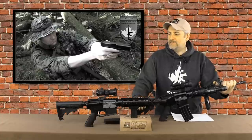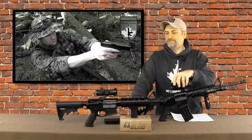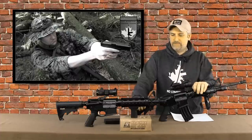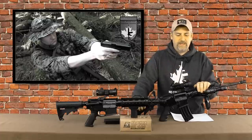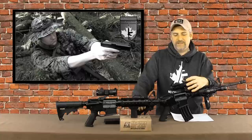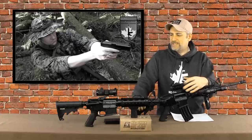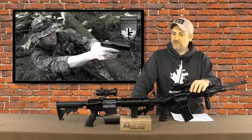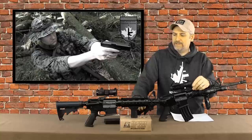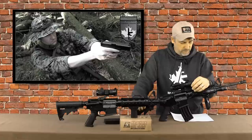Both have about the same amount of brightness. With the Vortex Strikefire, which is sort of the bar to be measured as far as something like NC Star is concerned, it has a very bright dot, but it has a bit of a halo to it. I don't know if that's intentional or not, but it's just there. And the NC Star is quite sharp, a nice sharp dot, and it's just as bright.